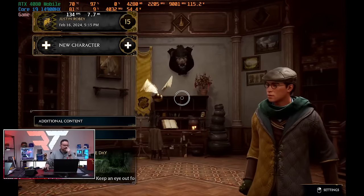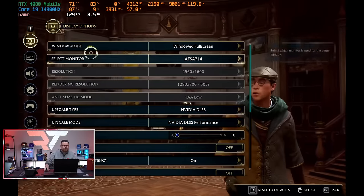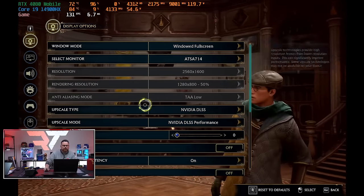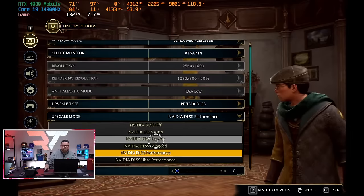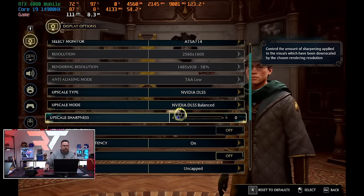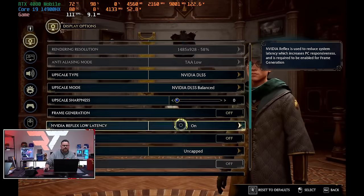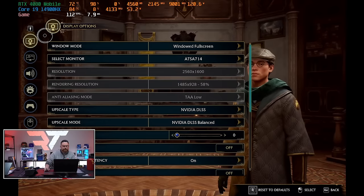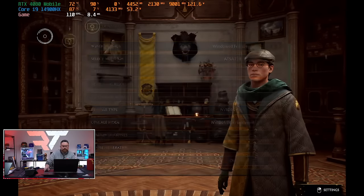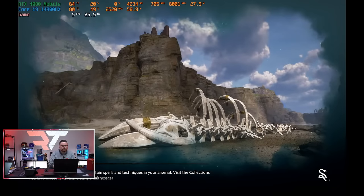Okay, so here we are in the game, running 134 frames per second. We've got full screen, we're running DLSS. We're gonna drop this down to balanced because we're running at 1440p essentially. Frame generation is off, Reflex is on, VSync is off, and our frame rate is uncapped. Okay. Jump into the game and see how this performs.